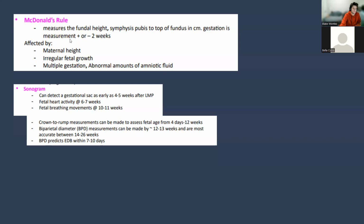This could be false though, whenever it comes to maternal height, maybe it's a very tall mom, maybe it's an irregular fetal growth, maybe it's a small for gestational age baby, or maybe the mom's diabetic and the baby is just really big. This would impact that. Maybe there's twins in there, or maybe there's abnormal amounts of amniotic fluid, where we're talking about oligohydramnios or polyhydramnios. Poly is going to be the very high amount of amniotic fluid, and oligo would just be the lower amount.